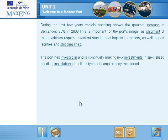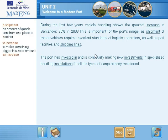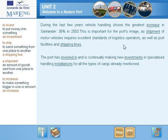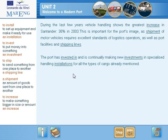During the last few years, vehicle handling shows the greatest increase in Santander, 36% in 2003. This is important for the port's image, as shipment of motor vehicles requires excellent standards of logistics operators, as well as port facilities and shipping lines. The port has invested in, and is continually making new investments in, specialized handling installations for all the types of cargo already mentioned.